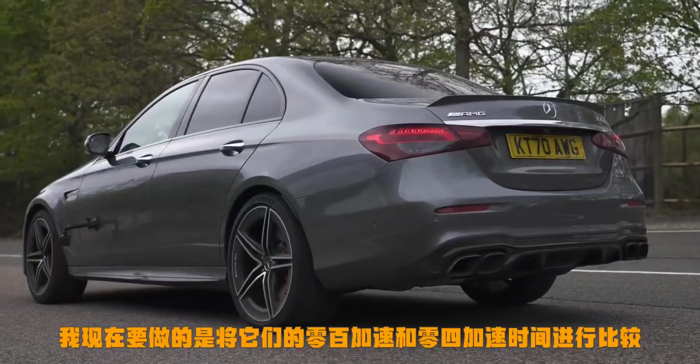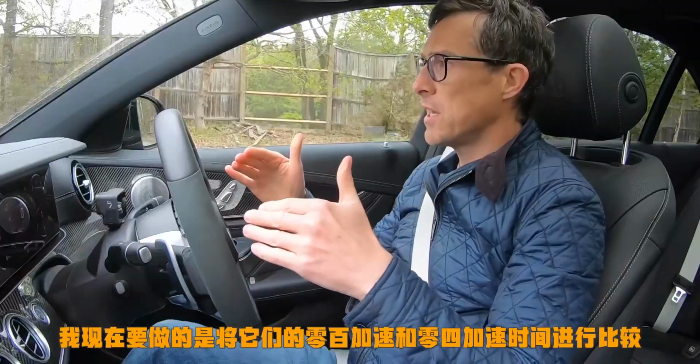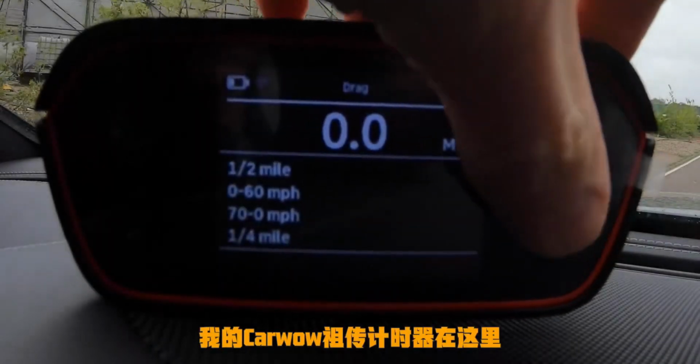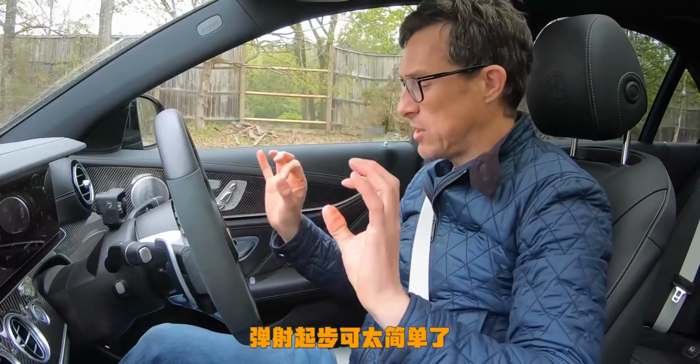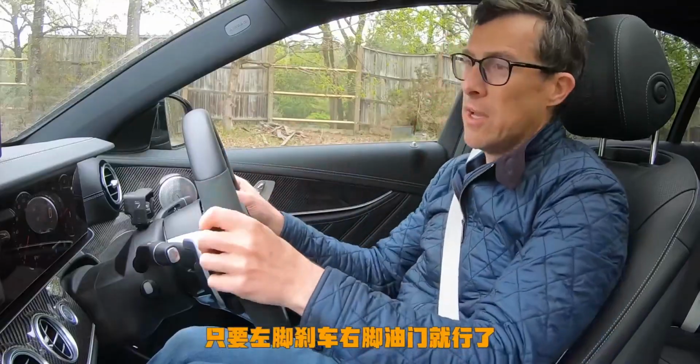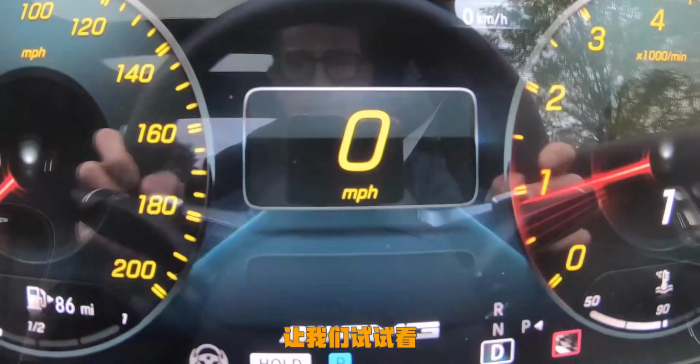What I'm going to do now is compare the cars 0 to 60 and standing quarter-mile times. I'm going to start off in the Mercedes, got my specialist timing gear up here. The thing I love about this car is it's so easy to launch. As long as you're in any mode apart from comfort, it will launch. Left foot on the brake, floor the throttle, you're good to go. So let's do that.